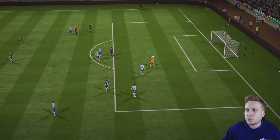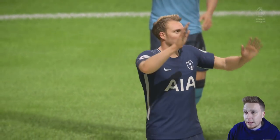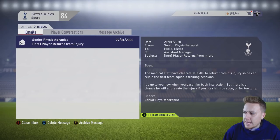Full-time whistle goes. Newcastle 0, Tottenham 2. We head back to London with exactly what we wanted, all 3 points. Those fans are happy, so is that man, obviously. Good news, good news. Dele Alli cleared to rejoin the first team by the physios. I'm not going to risk him in the very next game. We're going to save him for when we really, really need him.